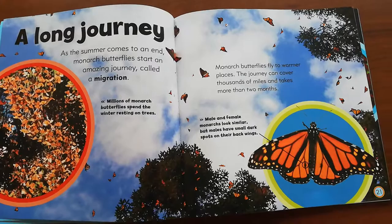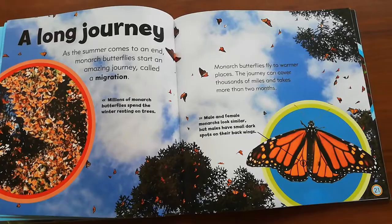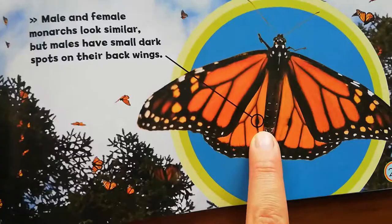Male and female monarchs look similar, but males have small, dark spots on their back wings. The end.